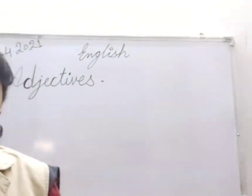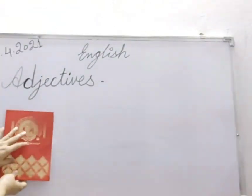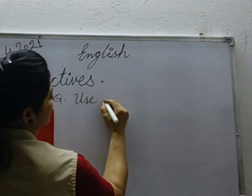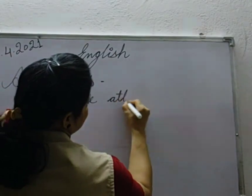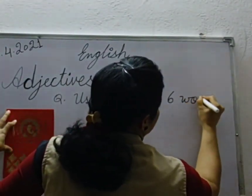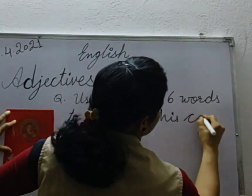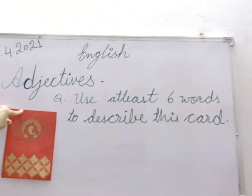Now for your exercise at home, I am going to give you something very interesting. Look at it. I hope everyone can see. Okay? And what is it about? What you have to do, your question is: use at least six words to describe this card. Okay? This is the card. You have to describe it in your own words.